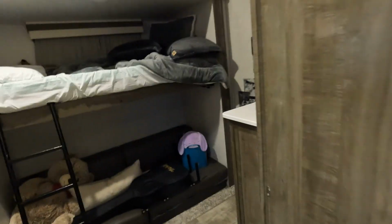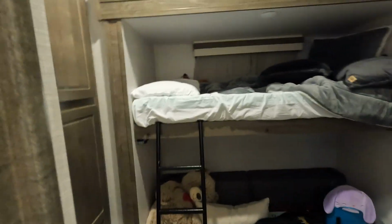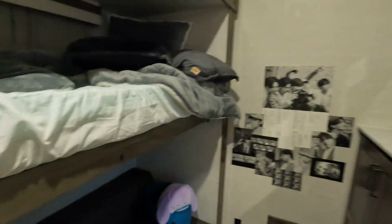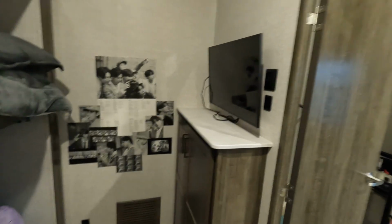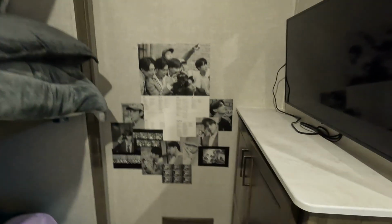Let's go in here. This is Faith's room. This is the bunk house, and it's relatively clean right now. By tomorrow morning this will be trashed. We got lots of storage. Got some ties on it to keep it from opening up. Big storage in her room for all her stuff. And this is just one more reason why we got this, because we wanted Faith to have her own room and her own stuff. She's got a really nice Samsung 4K QLED TV, and yeah, she's a teenager, so she's got all these BTS dudes on her wall. It is what it is.